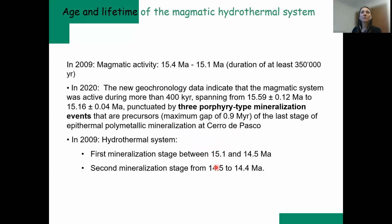Now, just a brief window into the lifetime of the magmatic hydrothermal system. So in 2009, we said the duration of the magmatic activity must be at least 350,000 years, because we had uranium-lead dating on different dikes, zircon uranium-lead dating.